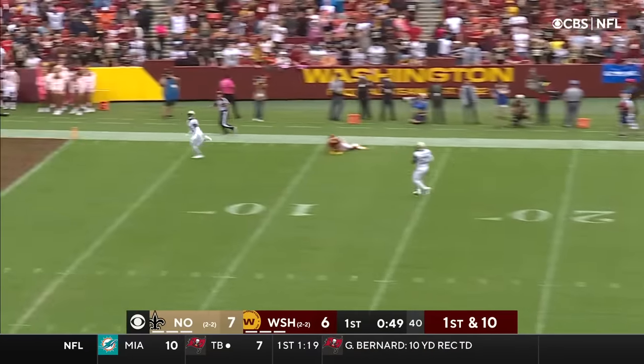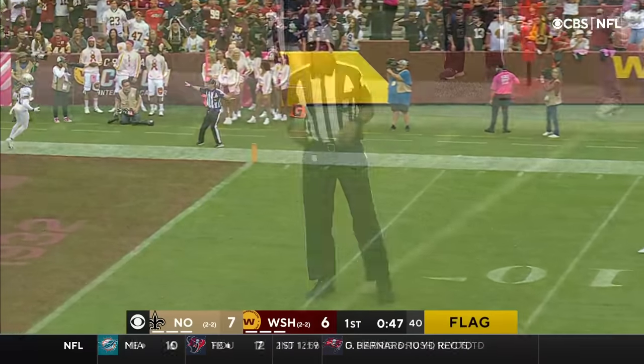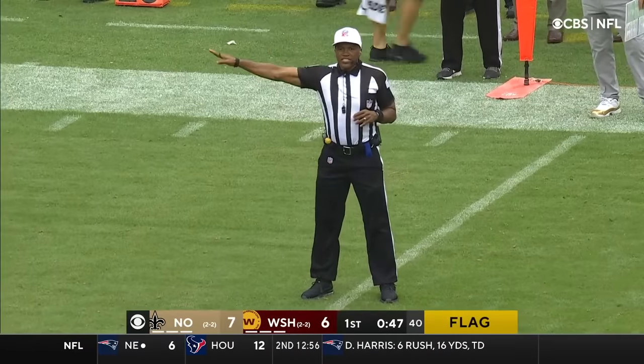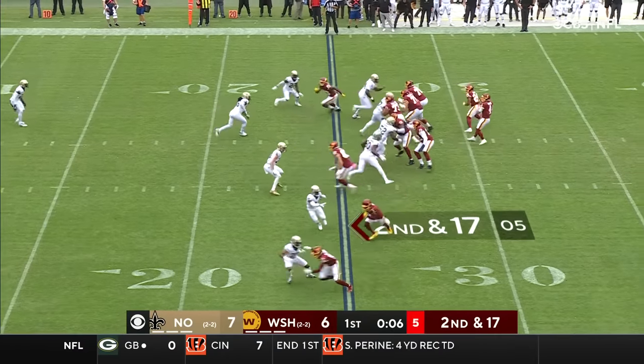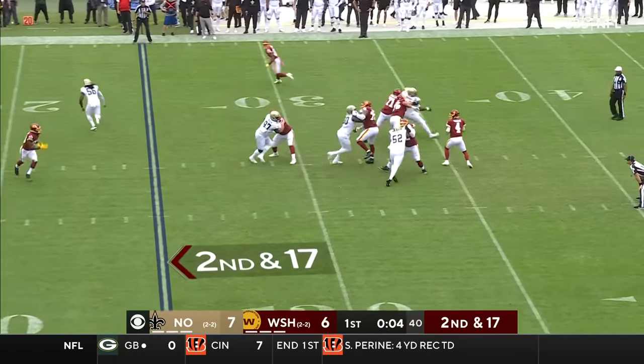Heinicke puts some air under it. There's a flag. Pass interference. Defense number 21. On a 2nd and 17. We do indeed snap it.